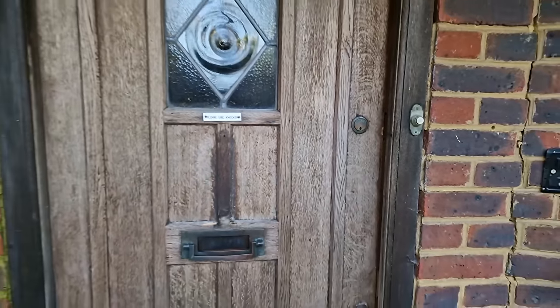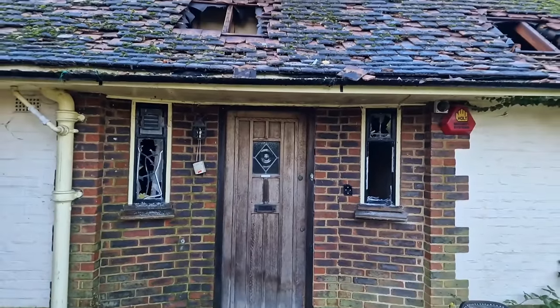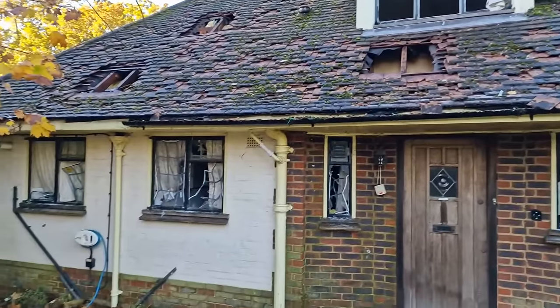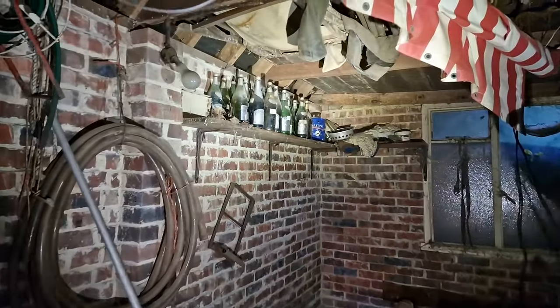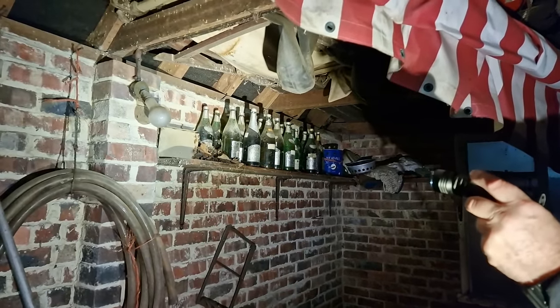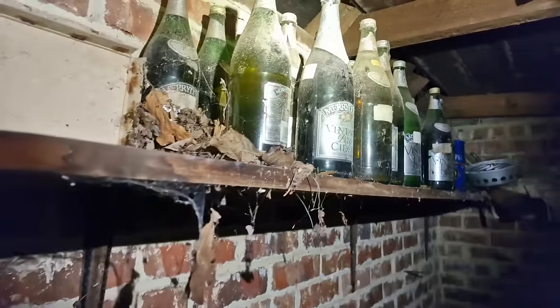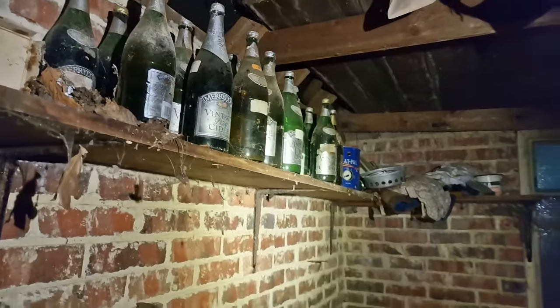There we go. This is the property. Wow. All the windows, look. All of them smashed in. What's that? Champagne, isn't it? Are they full? I don't know. They look full to me, that vintage dry cider, that's what it is. They're all full. That'd get you sloshed, mate.